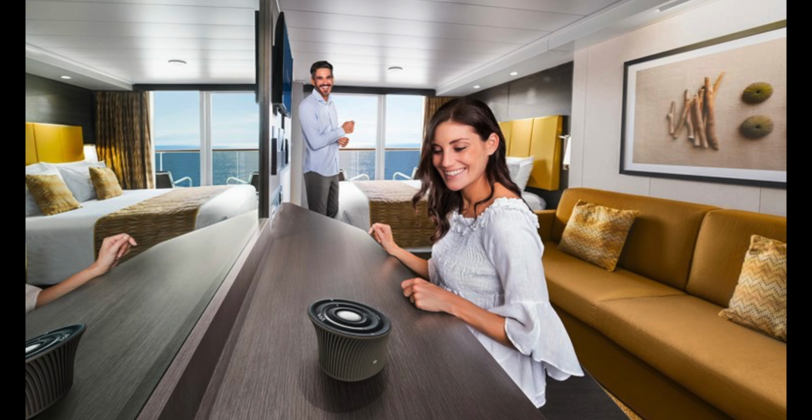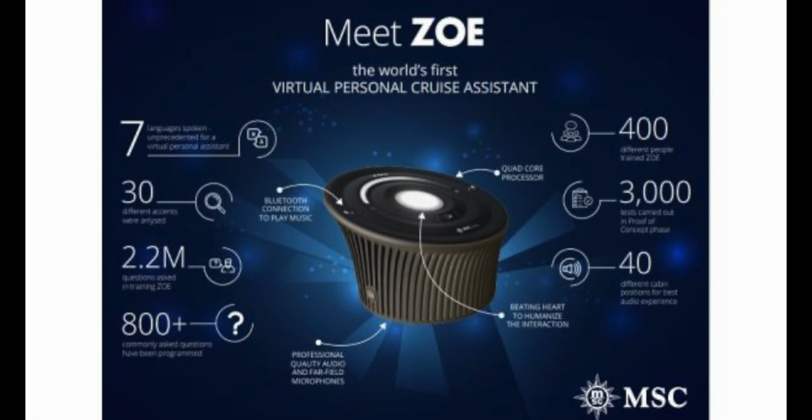Right. Now, there's a Zoe unit in each stateroom. It is able to understand and speak 7 languages, and it's pre-programmed with 800 of the most often asked cruise passenger questions. Now, you say it's in every stateroom, but this is only launched on certain ships at this point. It's been on the MSC Bellissima and the MSC Grandiosa. And it's actually the first in the cruise industry. It's kind of cool. I think it would be just like being at home because we have Siri here.